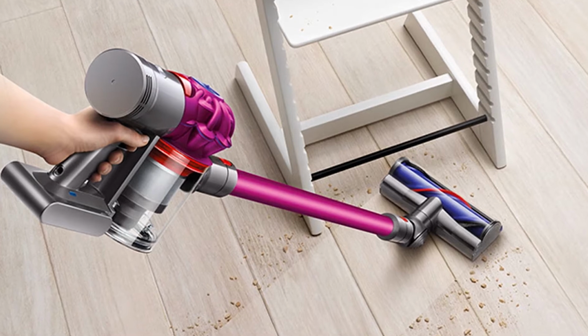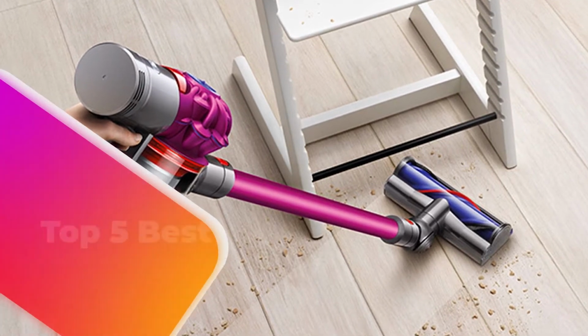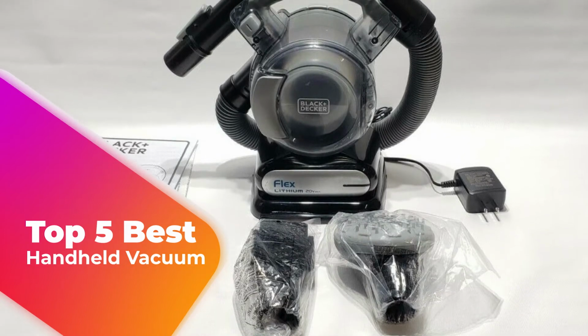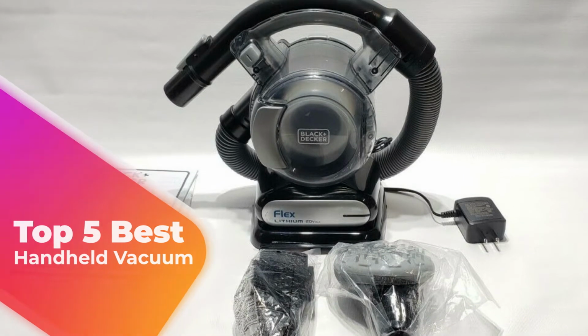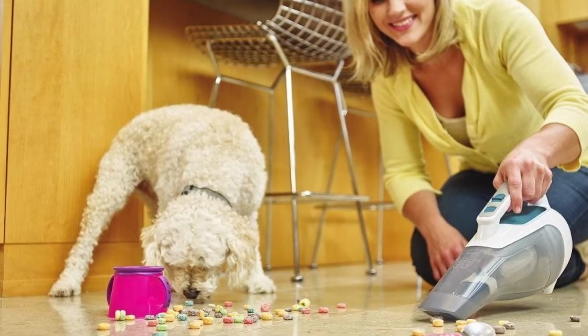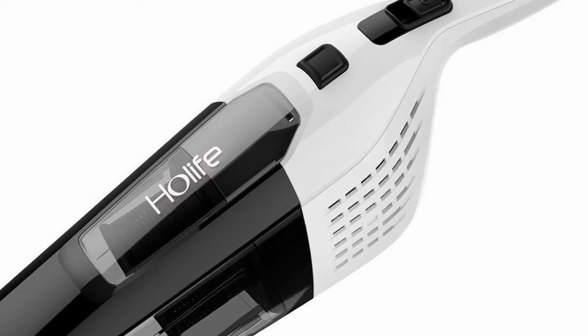Are you looking for the best handheld vacuum? I have compiled a list of top 5 handheld vacuums this year. These handheld vacuums are hand-picked based on the overall design, hardware, customer reviews, and expert reviews. I will show each of the handheld vacuum's strengths and weaknesses.